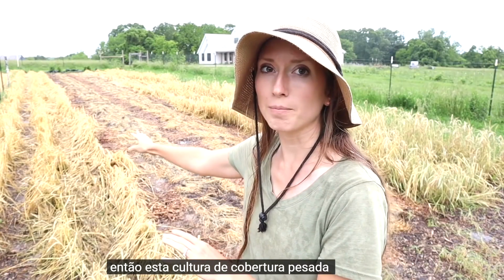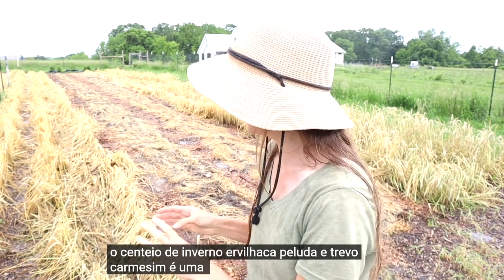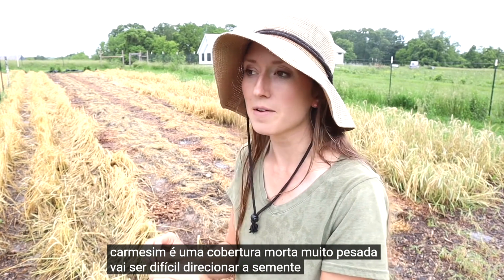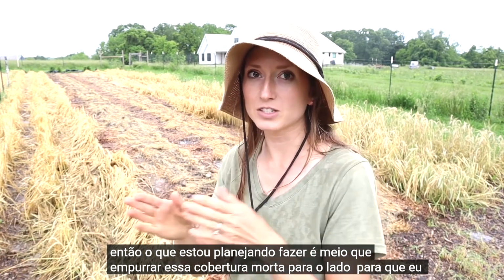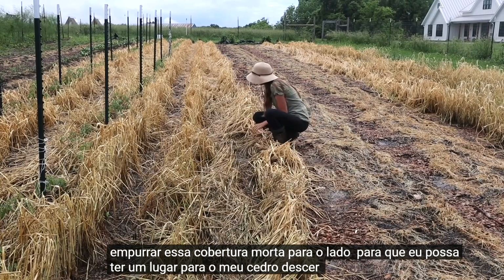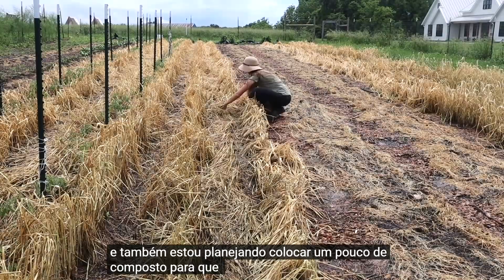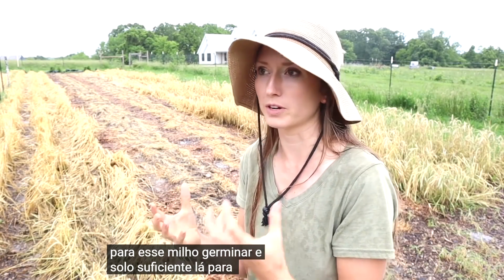This heavy cover crop behind me was the winter rye, hairy vetch, and crimson clover. It's a very heavy mulch. It's gonna be difficult to direct seed in. So what I'm planning on doing is pushing that mulch to the side so I can have a place for my seeder to go down the row. And I'm also planning on putting some compost down so that there is enough soil there for the corn to germinate.